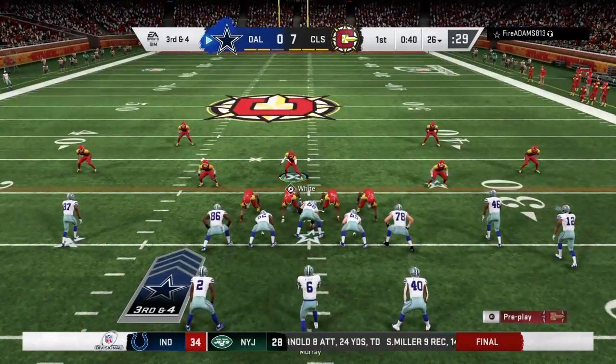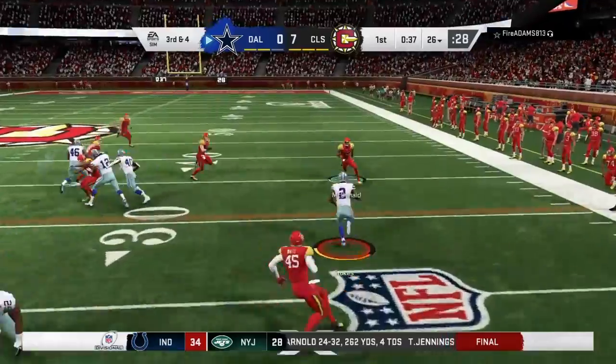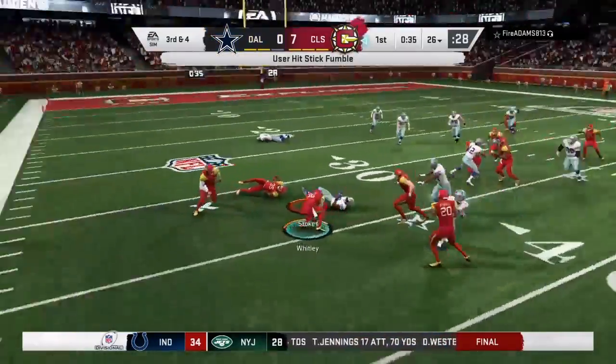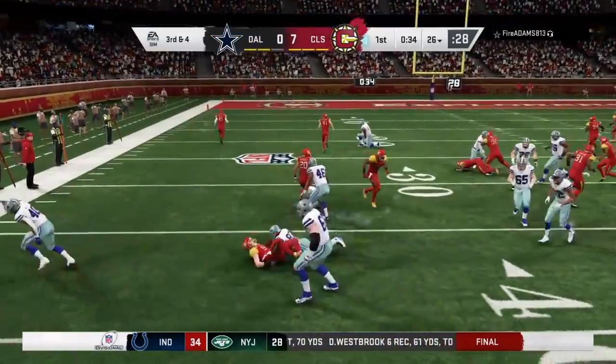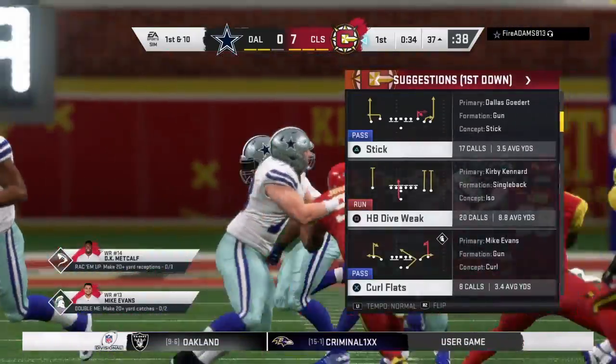Those guys are sitting back, and they're not playing receivers as much as they're playing the eyes of the quarterback and when he delivers the ball. And he lost the football. And this is picked up by the defense. And his guys are going to get the football at the 37-yard line.